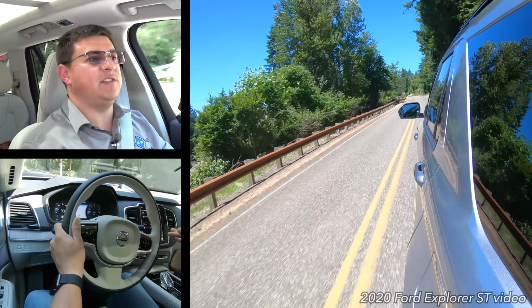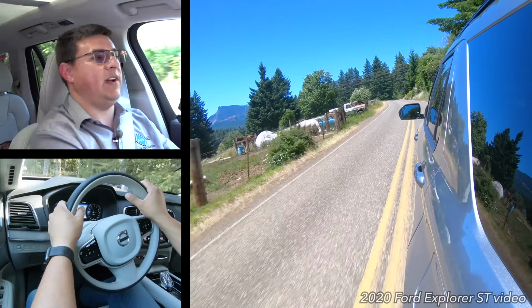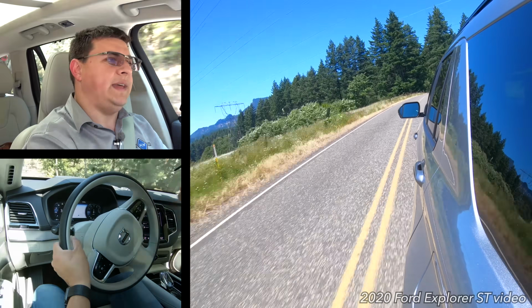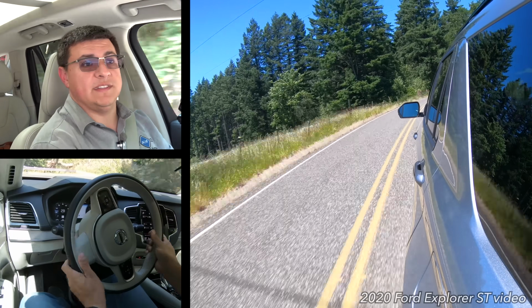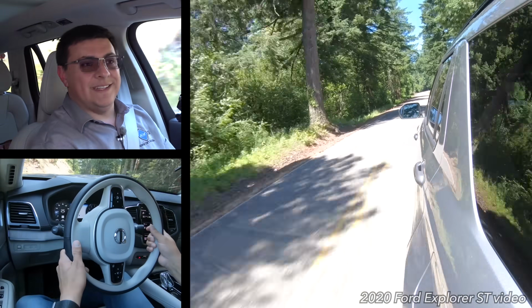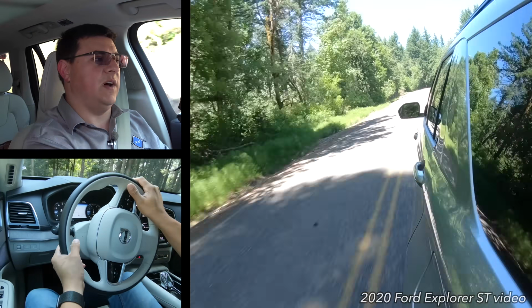This is unquestionably very confident, and I really like the way this handles versus something like the Acura MDX or something like the Infiniti QX60, but it's not quite that next level that we see in, for instance, the BMW X5. This is likely going to compete very, very well against the Cadillac XT6, but the new Lincoln Aviator is going to be a little bit more like the X5 overall.